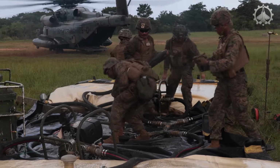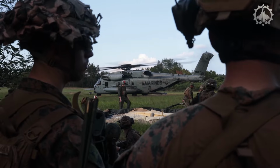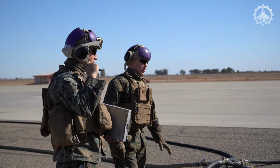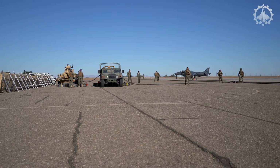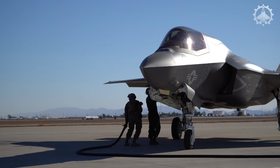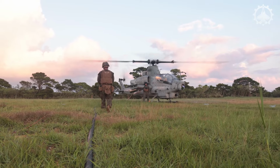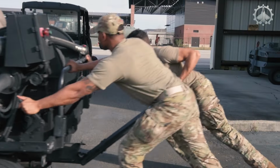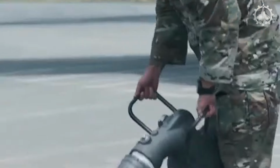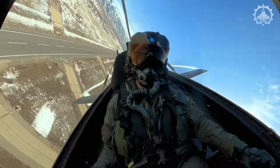As we wrap up our look at Forward Arming and Refueling Point FARP operations, we have seen the complex blend of military logistics, advanced technology, and strategic planning that drives modern military success. From precise fuel delivery to the frontline flexibility of aircraft like the F-35B, every element reflects careful coordination and execution in today's demanding combat environments. Innovations like hot pit refueling and the smart use of external fuel tanks show the focus on extending mission range while improving stealth and agility.